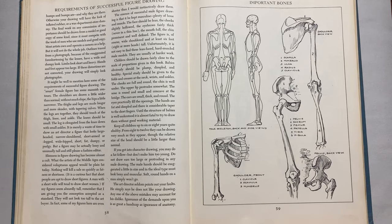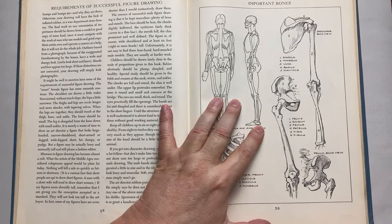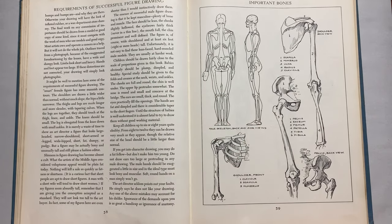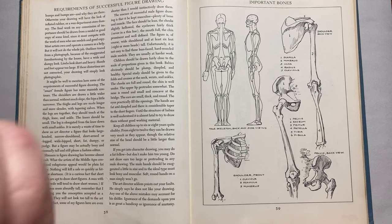So it's really important to understand these fundamentals when you look at a model, because you just can't copy a photograph. You just can't trace a photograph. Because if you do, you're not drawing from life, you're drawing from a photograph. You're copying a photograph. You're not copying life.